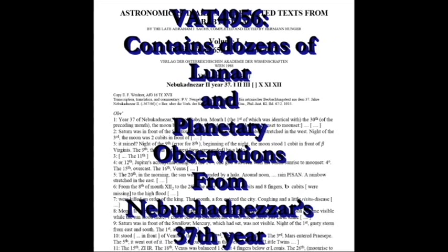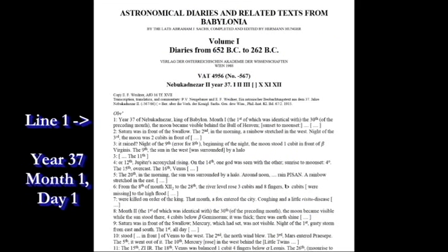Our first step is to consult an astronomical diary. A little Googling and we can find VAT 4956, which contains dozens of lunar and planetary observations from Nebuchadnezzar's 37th regnal year. In line 1, we find that it is year 37, month 1, day 1, the start of the new year.